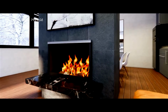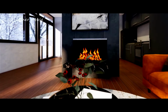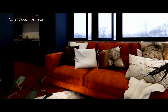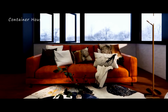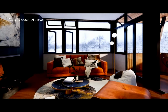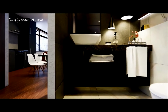The living area is a comfortable retreat, featuring plush seating, warm lighting, and tasteful decor that exudes coziness and charm. Large windows allow natural light to flood the space, creating a bright and airy atmosphere that's perfect for relaxation and socializing. But perhaps the most remarkable feature of this shipping container home is its commitment to sustainability. By repurposing old shipping containers, this dwelling offers a low-impact housing solution that reduces waste and minimizes its environmental footprint, while also providing a durable and cost-effective living space.